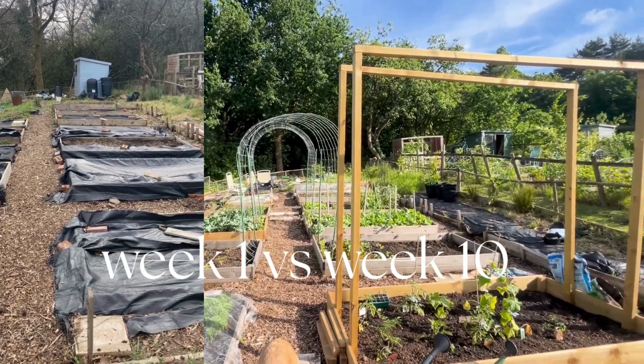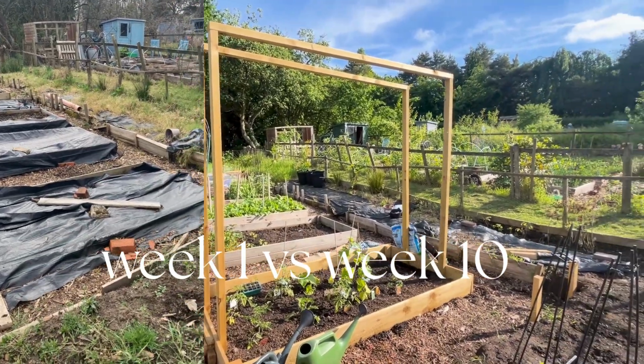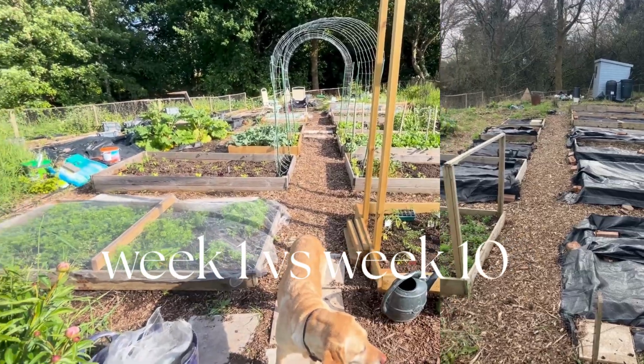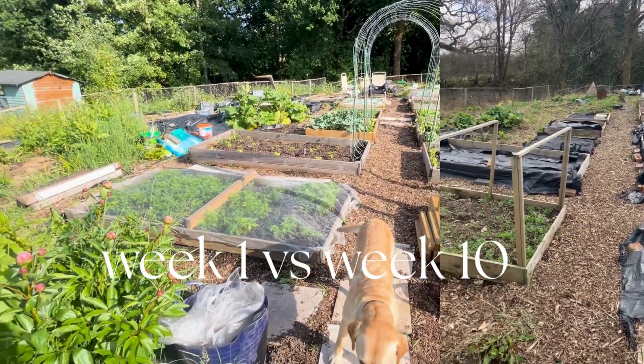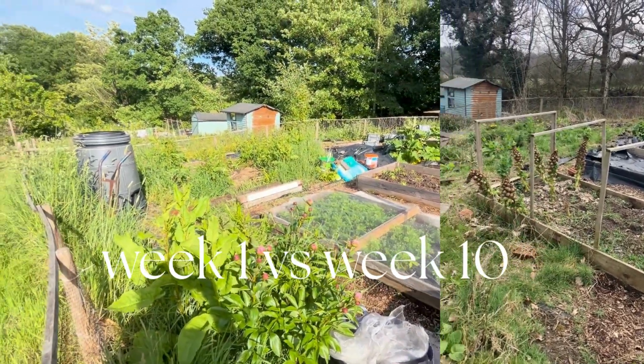10 weeks. It has been 10 weeks since I got my very first allotment plot here in the UK. And after being on 4 waiting lists for 4 years, I definitely didn't want to waste any time getting veg in the ground. So let me show you what's growing on my allotment plot.